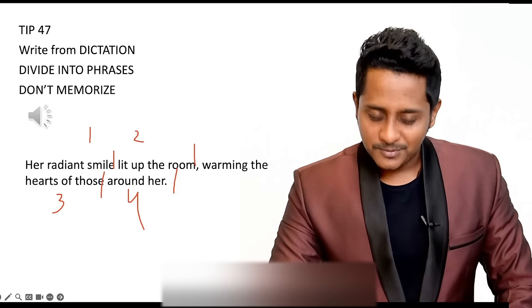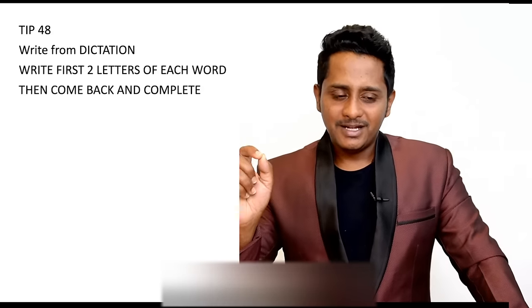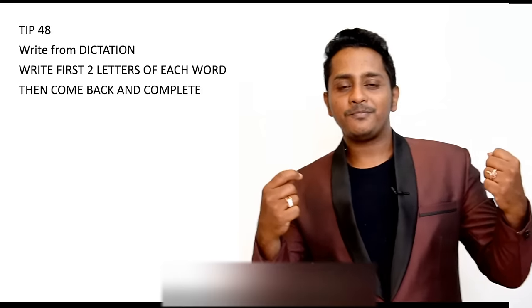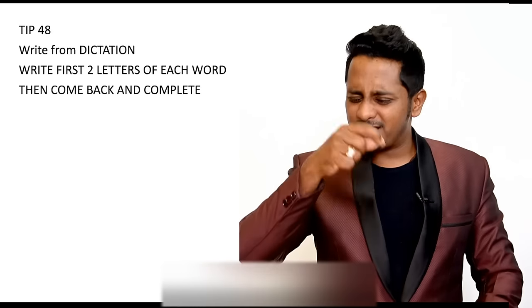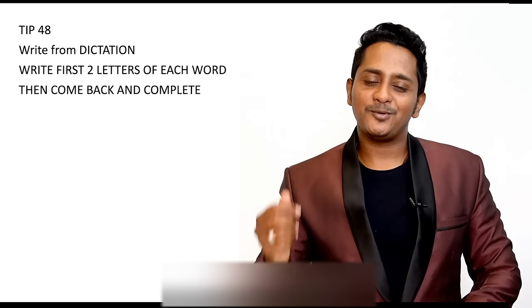Tip number 47 is very, very important. All right, work on it. So now we will move. Tip number 48, almost ending, right from dictation. Whenever you write, it's all about agility. A lengthy sentence is so difficult to retain sometimes, so you need to write as quickly as possible. If you write slow, then this will throw up.